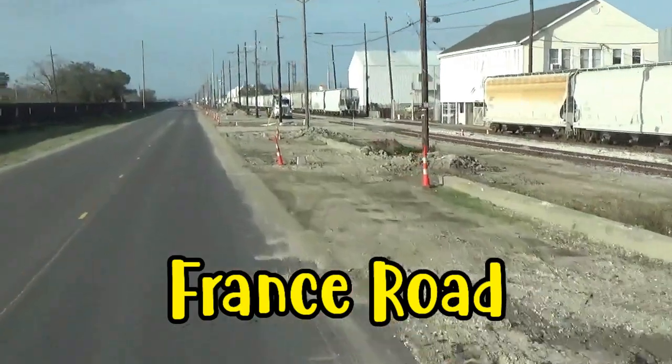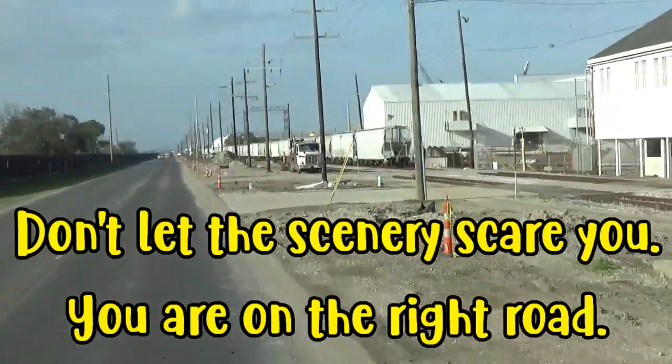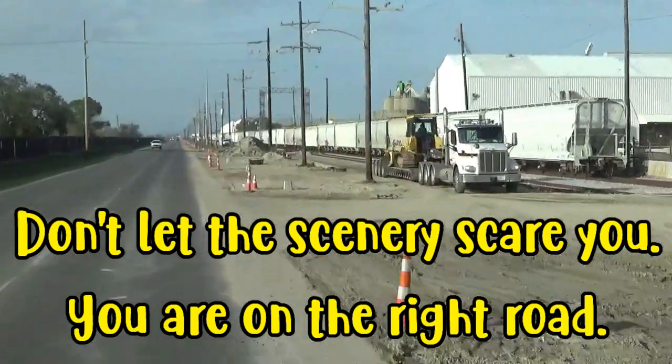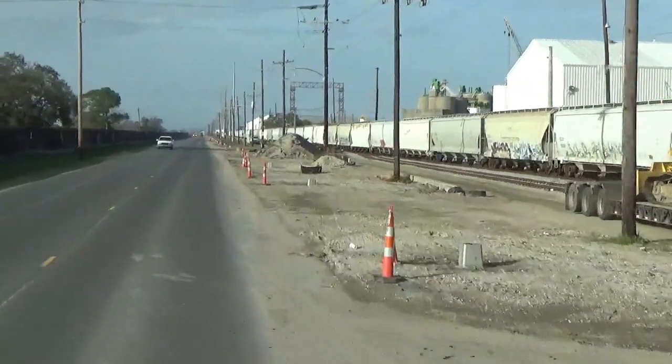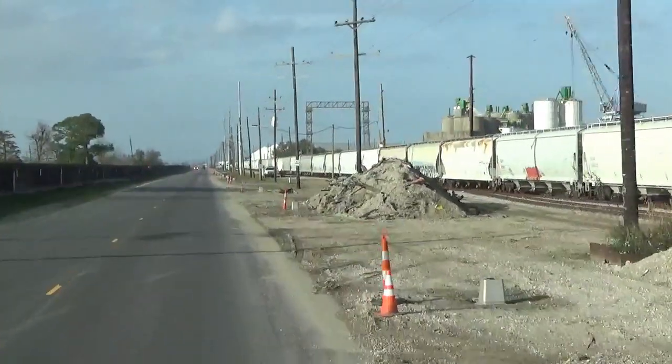France Road takes you into the park. I've seen videos where they've been working on the road. The road seems to be pretty good, but they still got all the cones out. Pretty messy out here, but so far we're doing okay. Working our way in there.